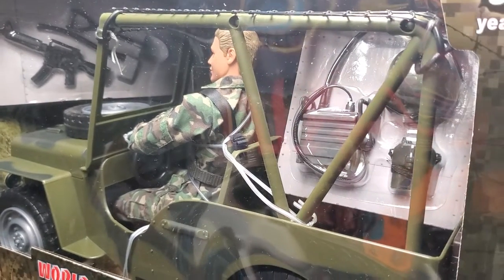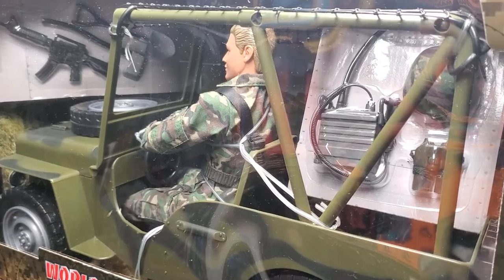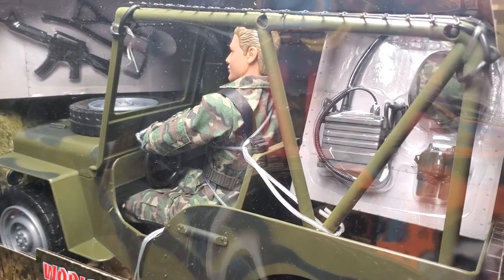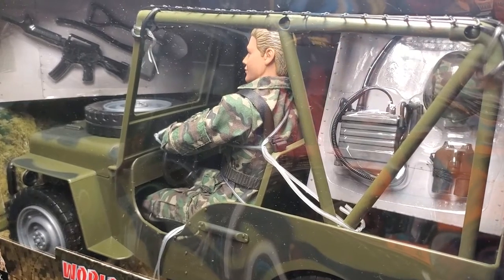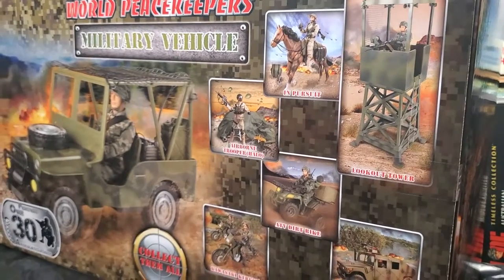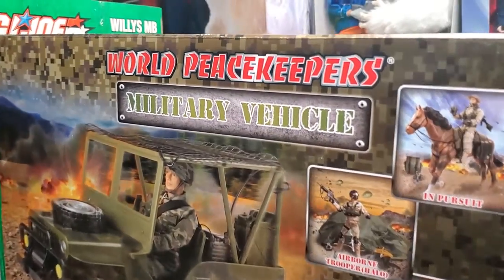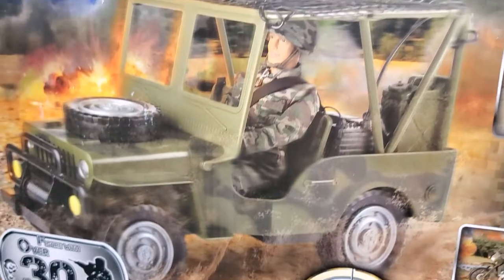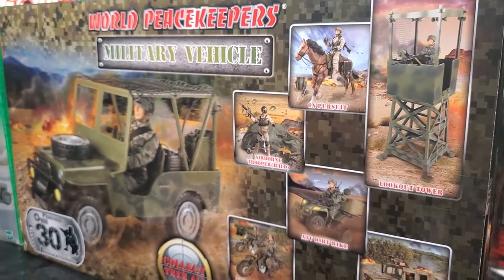But let's get this guy turned around. We're going to pause for half a second in real time just to get this guy turned around. We'll be right back. And we are back. Our World Peacekeepers military vehicle. Here's an absolutely gorgeous layout on the back of the box.